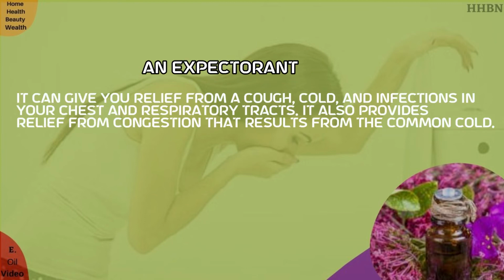An expectorant. It can give you relief from a cough, cold, and infections in your chest and respiratory tracts. It also provides relief from congestion that results from the common cold.